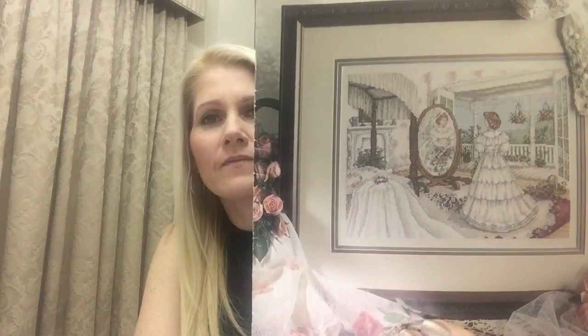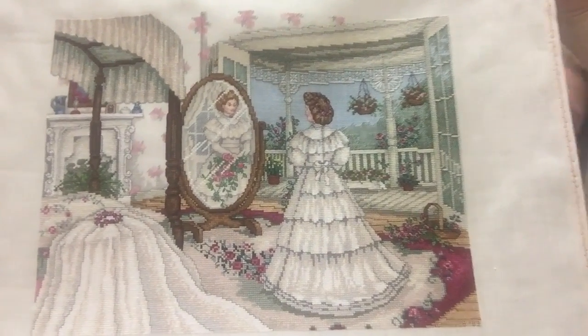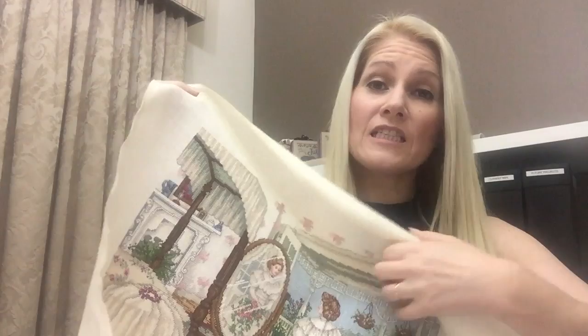So I mentioned earlier that I had another Paula Vaughan design that I did as a companion piece to the previous one you saw. So this is it here and it's called From This Day Forward. Here's the chart. And here is mine. Again, she's been rolled up for a very long time. So I stitched this on the recommended 32 count cream Belfast linen, and this was finished back in 2003.